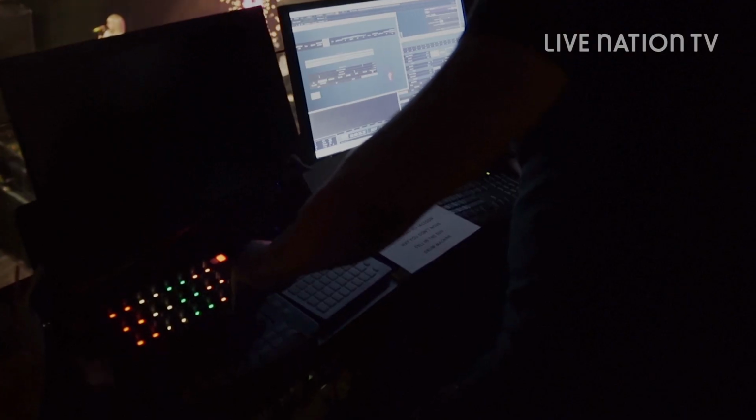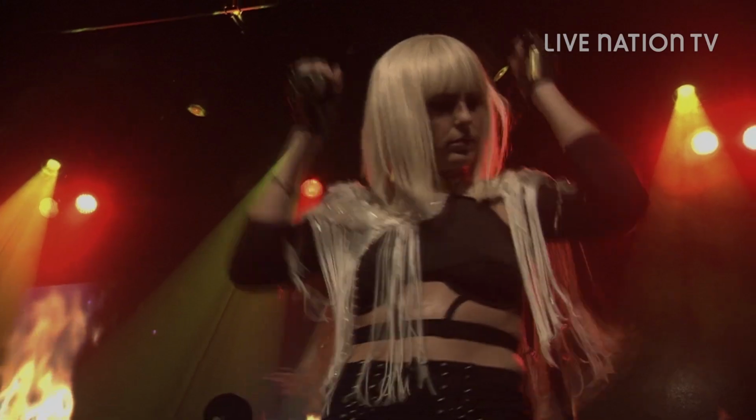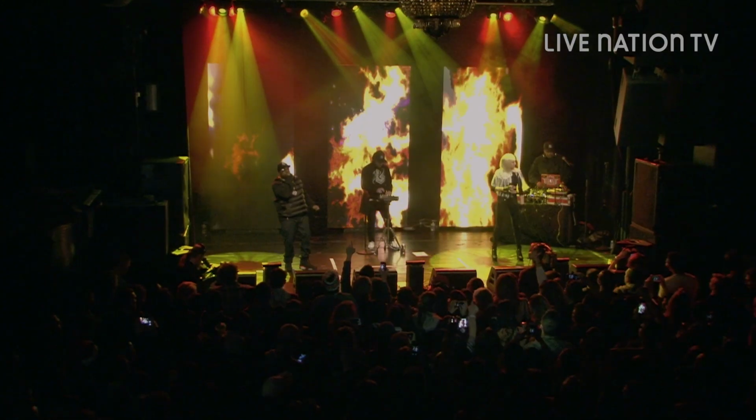Technology is moving so fast, and to be able to just maintain that and always be one step ahead, it defines us as artists.